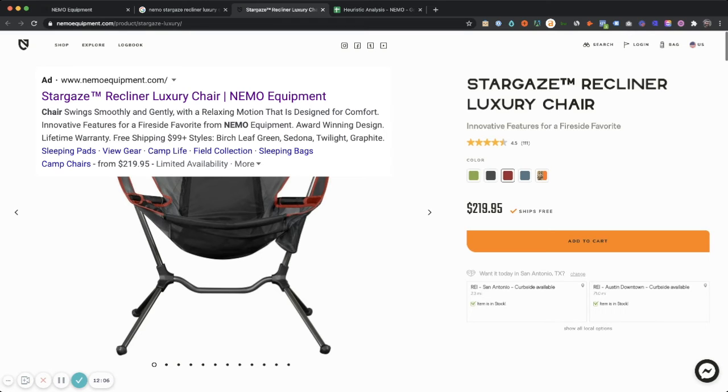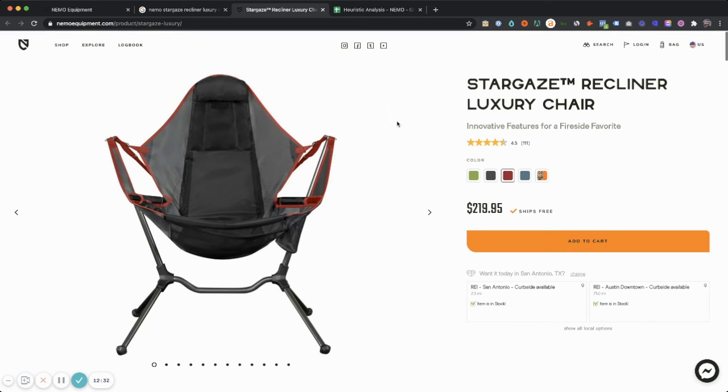So you want to make sure that, for example, if this was an ad on Facebook or a display ad and they were using this chair, they would want to use the same chair on the landing page as well. So there's that message match, so people don't get confused and then just hit that back button whenever they land on the page. All right. So just to recap this one again, tip number 2: improve message match to increase your marketing ROI.